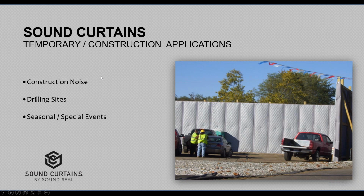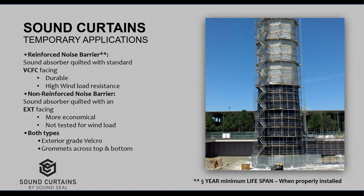Most of the time this is put up for construction noise. They're doing some pile driving or starting a new building. It can be used oftentimes in drilling sites, mostly oil drilling. They're going to be up temporarily or for up to a span of 2 years, or seasonal for special events. We see times where these are put up and taken down after just a couple of weeks. We've done wineries where they put them up temporarily during wedding season, to block noise from people at nearby property lines.